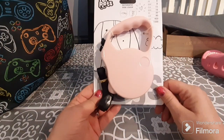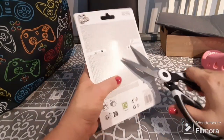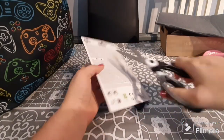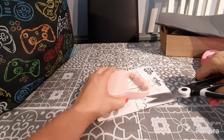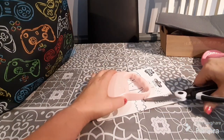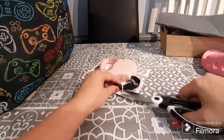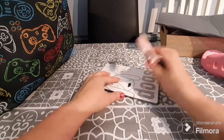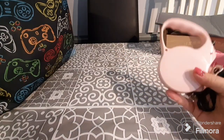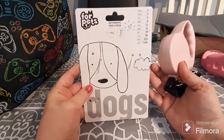I bought a new dog lead because my dog, she loves being walked. But I need to be able to cut this. Her dog lead is old. It's tatty. She needed a new one. This one was pink. I thought it was very cute. They had pink and green, and I do like green. But I thought the pink one was super cute. This little dog lead was only £3.